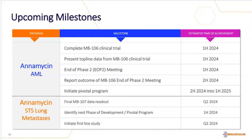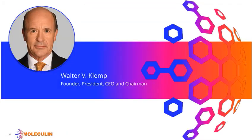Completing the MB106 AML trial with first and third line subjects and concluding the study. Taking the second line data that Paul just discussed and holding an end of phase 2 meeting with the regulatory bodies here in the U.S. and in Europe. Taking that feedback and initiating a pivotal study with Annamycin on AML. With STS, we're looking to close out the current trial, as Paul just mentioned, and then moving forward with an investigator-led and funded trial. As we have concluded 2023, our year of data, we look forward to moving Moleculin into a pivotal study during 2024. Wally?